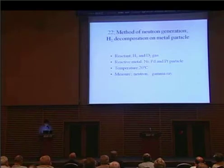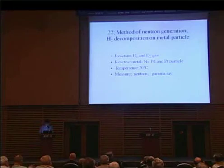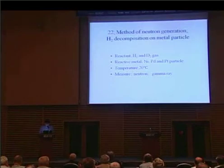I show another method to generate neutrons. We have used metal particles as reactive materials. In this experiment, nickel was used. Reactant was the deuterium gas. Reaction gas was injected onto the reactive metal surface. Then we have confirmed the occurrence of a strong neutron emission.